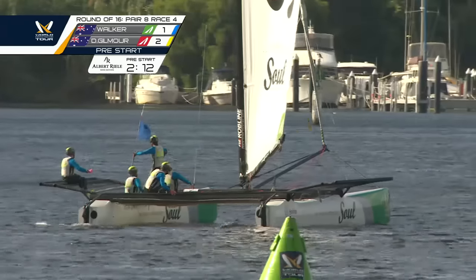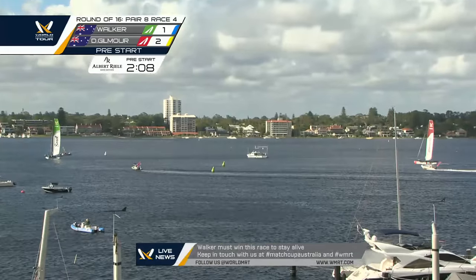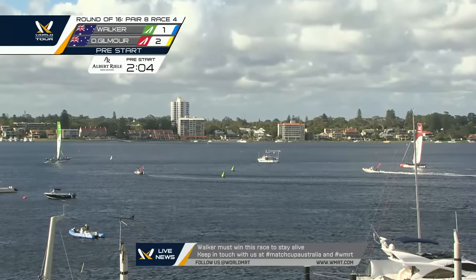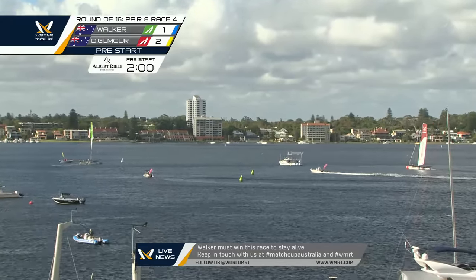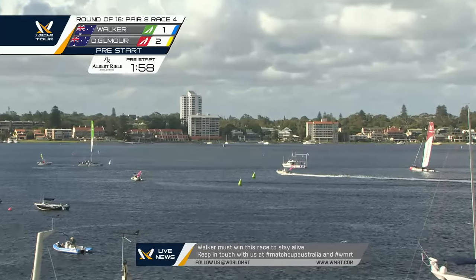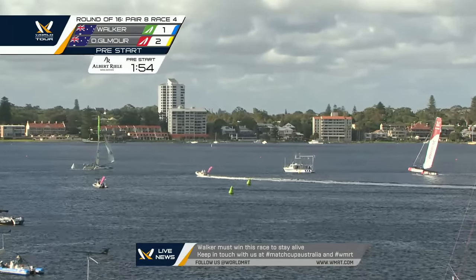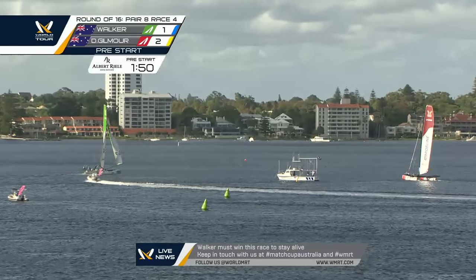All right, so here we go. Just 10 seconds to go to the pre-start entry. Walker has done what he needs to do to stay alive in the regatta and force at least one more match to David Gilmour's 2 wins. And it's going to be Gilmour to leeward in the entry and Walker to windward in the green boat, Gilmour in the red. Here we go, just under 2 minutes, the entry period.